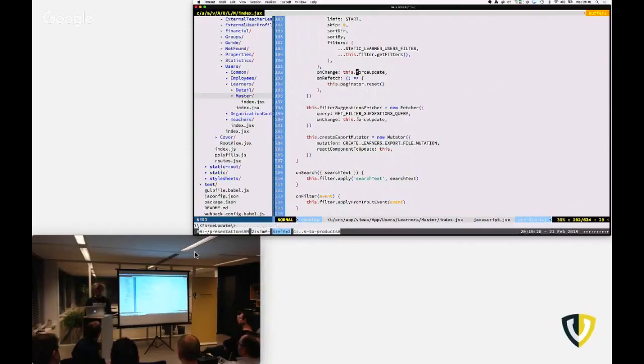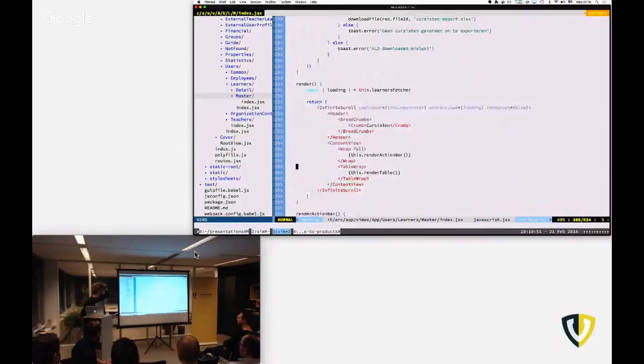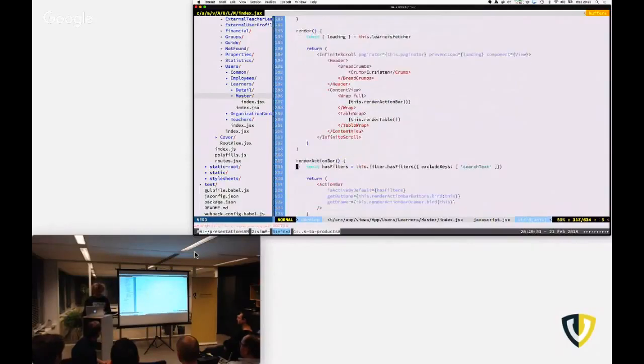So we have a force update over here, and then if we look at the render function, who here knows React? Okay, that's good. Sorry for the people that are not that proficient in React. We need to plow through here. So we have a render function over here, and we can see there's an infinite scroll, there's a header, there's a content view. Inside the content view, we have the action bar, and we're going to look at the action bar at this instance.